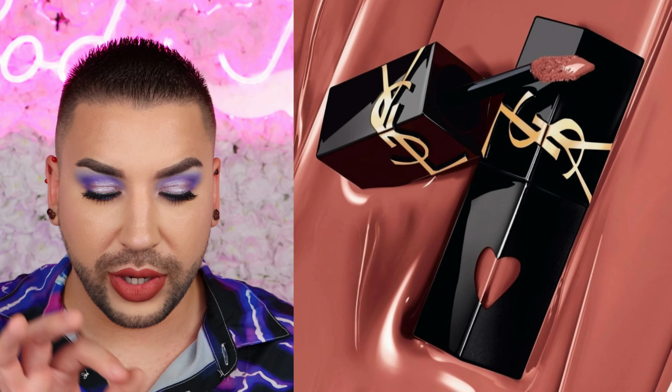The component of this is so beautiful. It is giving that traditional YSL luxury packaging, but I really love the heart that's created in the bottom of this product so you can see the shade inside. It definitely goes with the whole vibe of the product. This is something that I feel like you'd be releasing around February, near Valentine's Day, not randomly in September or later.